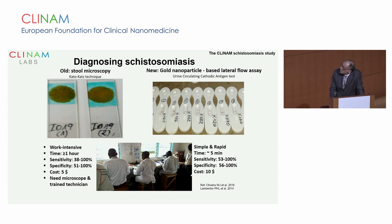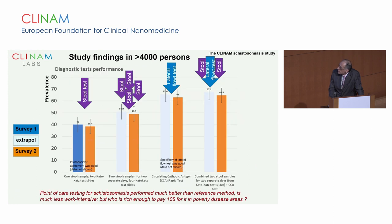And on the right side, you see a gold nanoparticle-based test, which costs $10, which is more than the capital spent for health in this country in a year. And what we have seen is that using these nanoparticle-based lateral flow assays massively improves diagnostics, but it also shows us the threat that there really is. So the government of Congo believed that the rate of schistosomiasis in this area is about 15%, and we showed that it's about 70%. So everybody has it, essentially.